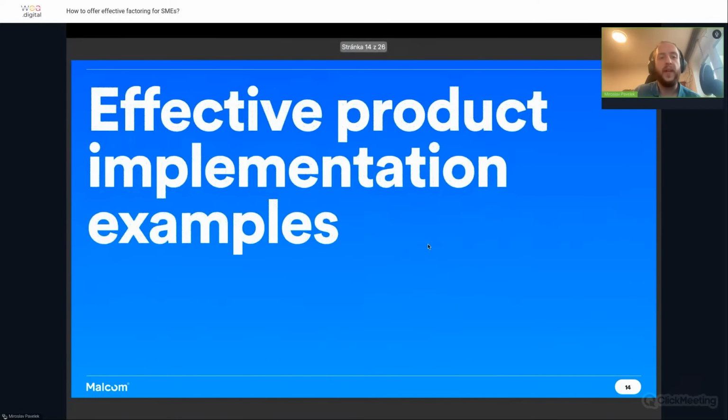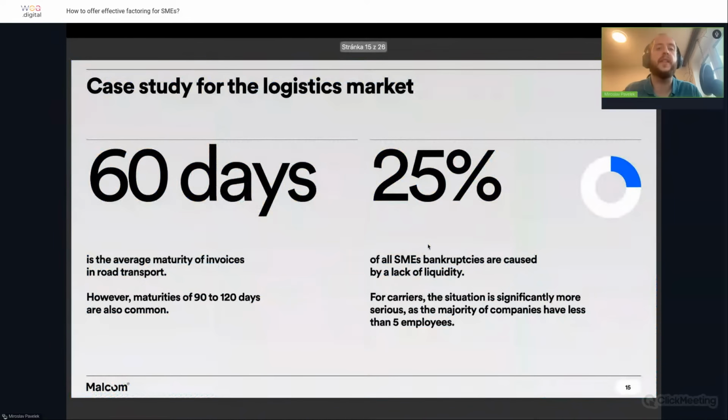And now I would like to spend the next few minutes on a brief case study, how this can look in reality. So at first, I will mention that we're going to focus on the logistics market. And there are two reasons for that. First one is, especially in logistics markets, we can see that the average maturity of invoices is 60 days, which is really quite long.